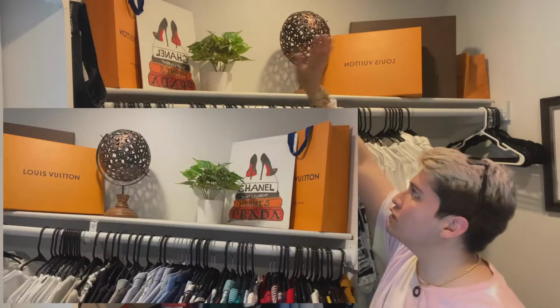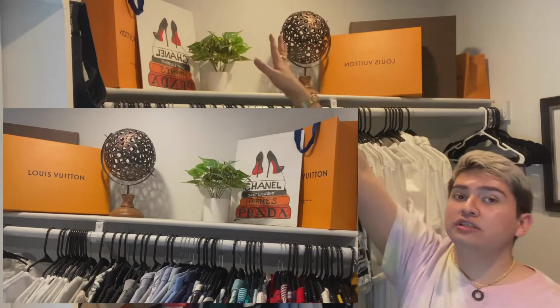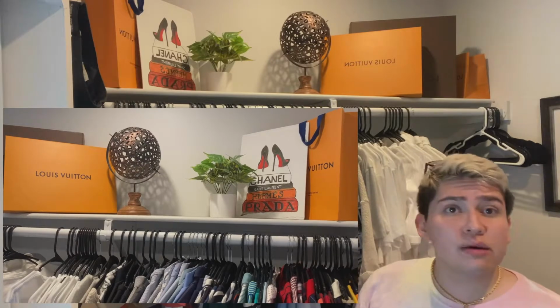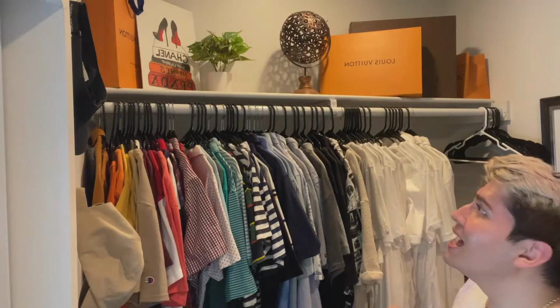But up here, if you look, I do have Louis Vuitton bags and boxes. The reason is that Louis Vuitton has been one of my favorite brands since I can remember. I have talked about this multiple times before, but Louis Vuitton has always been an inspiration to me, and I would love to design something for them, collab with them, or even just model for them one day. Who knows? Maybe that will happen. Please let it happen.